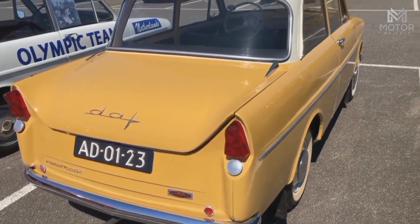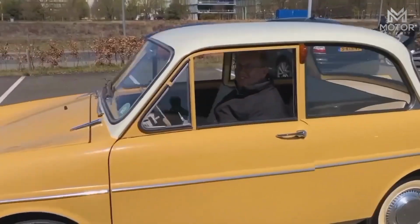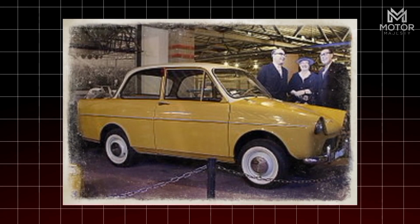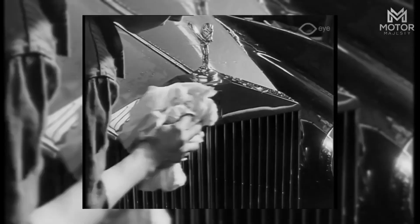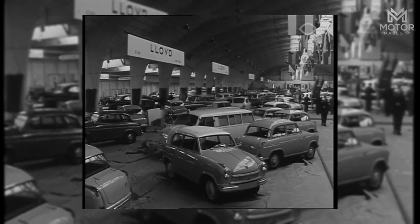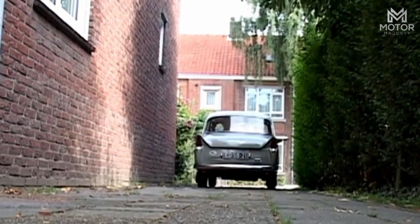Then along comes this unassuming little car from the Netherlands that completely revolutionizes driving. Now, I know what you're thinking. It looks pretty ordinary. But under that modest exterior lies one of the most innovative transmissions ever created, the Variomatic. This is where it gets fascinating, folks.